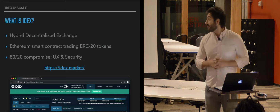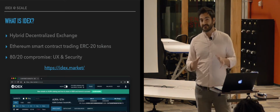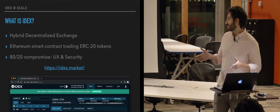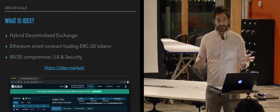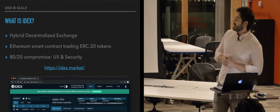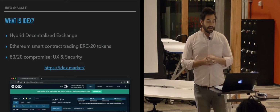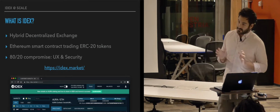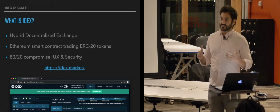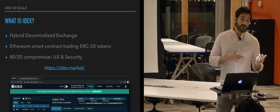So, what is IDEX? It's a hybrid decentralized exchange operating in Ethereum and trading ERC20 tokens. It is not affiliated with 0x, so we're independent. It's a novel design, and ultimately came out of a focus on relentless pragmatism in the compromises we're willing to make in order to achieve a great experience.